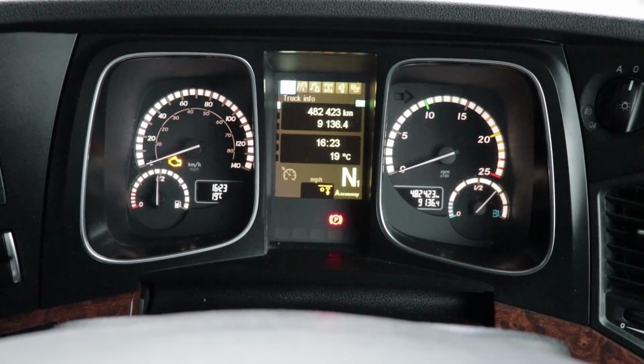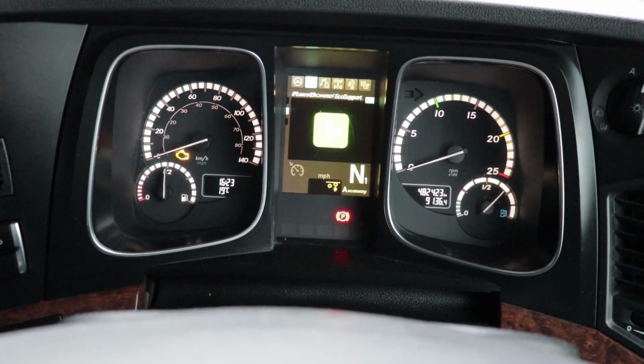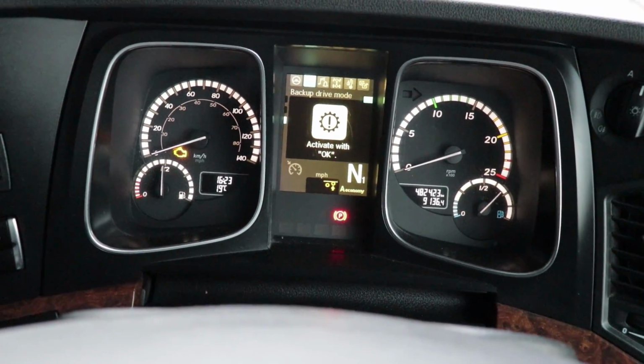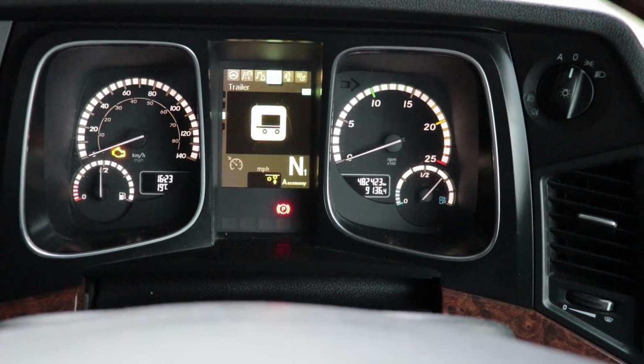This is a slightly older model, so on the taco information, it only shows 2 things, not 4 things. I can't actually remember what the others were now. Speedometer, fleet board, backup drive mode. I have no idea what backup drive mode is. Let me know in the comments. Alarm clock, phone, audio, blah blah blah. Just general.